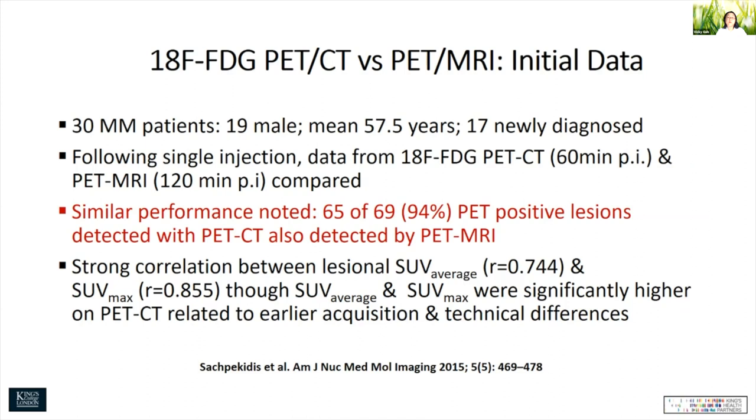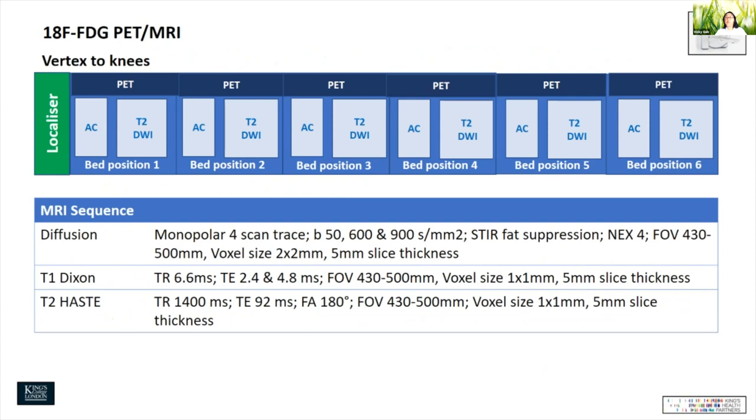And this is our current protocol for multiple myeloma patients. The key MRI sequences are diffusion and the T1 Dixon, which we perform before and also following contrast administration. We also run T2 sequences, and this is really for assessing the presence of extramedullary disease, which will be present in a small fraction of patients. We currently stop at the knees in our practice due to the very low incidence of lesions below the knee.